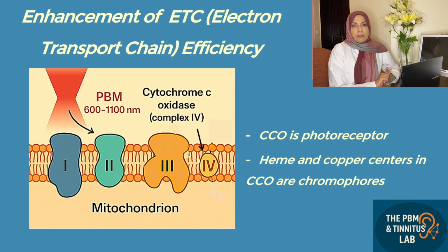One of the effects of PBM on mitochondria is enhancement of the electron transport chain efficiency. It facilitates the transfer of electrons from protein complex 1 to 4, and I told you that the fourth protein complex is cytochrome C oxidase, or CCO, which is the photoreceptor. And heme and copper centers in CCO are chromophores. So the light of PBM is absorbed by cytochrome C oxidase.